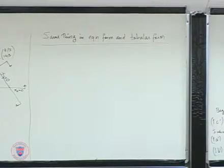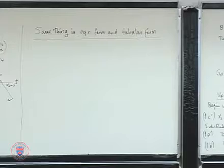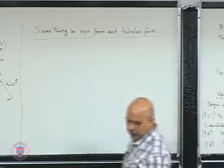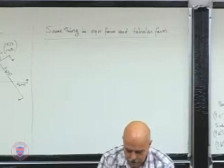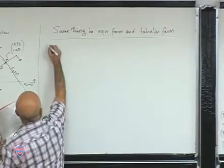Most books, as well as most instructors of linear programming, use the tabular form. Tabular form is nothing but the equation form, except that the variables are removed. So in the table, you just see the coefficients of the variables, but not the equations themselves. So let me just give you the correspondence. Let's just make a table here.